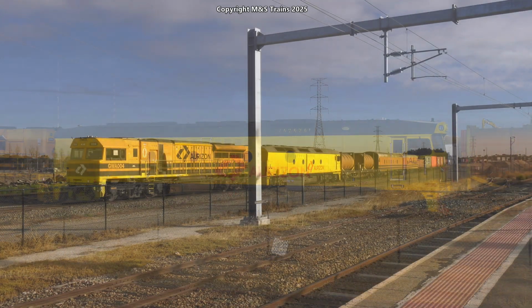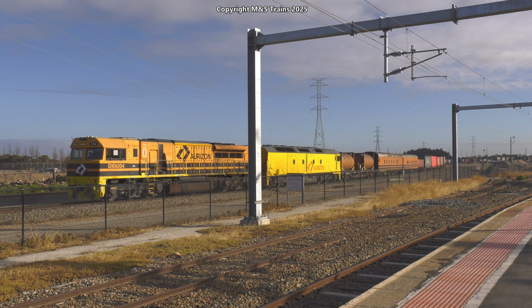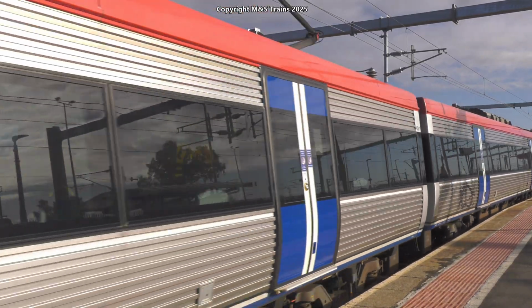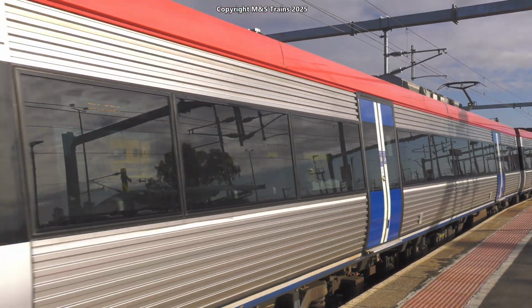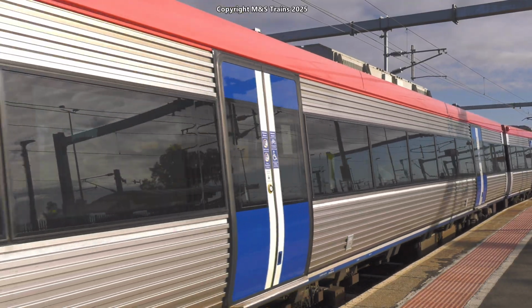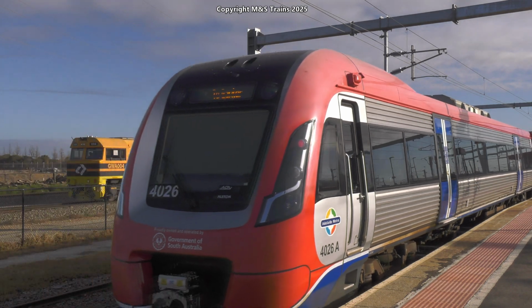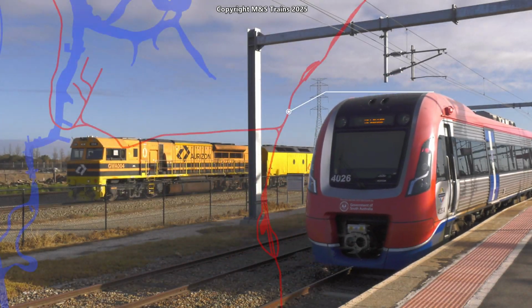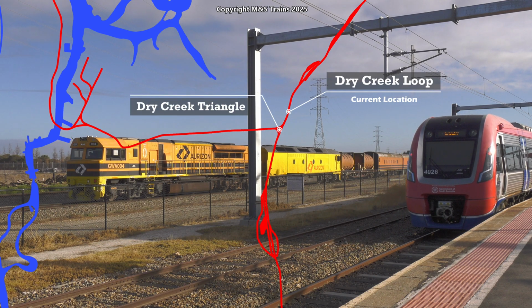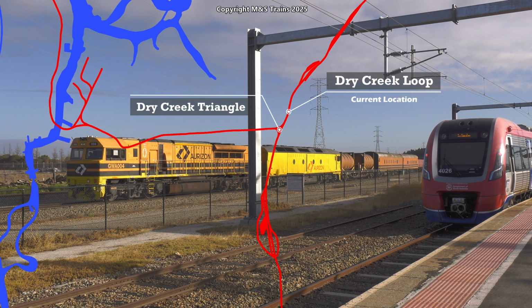The service from Darwin, operated by Aurizon, is currently paused at Dry Creek Loop, alongside Dry Creek Railway Station, one of only two 3-track and platform stations on the Gawler Metropolitan Line, which is operated by 4000 class EMU trains. On the ARTC freight line, Dry Creek Loop is located at the 12km post, just north of the important Dry Creek Triangle, which links Adelaide's ports to the main line.